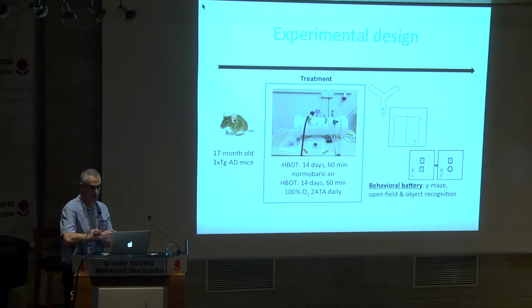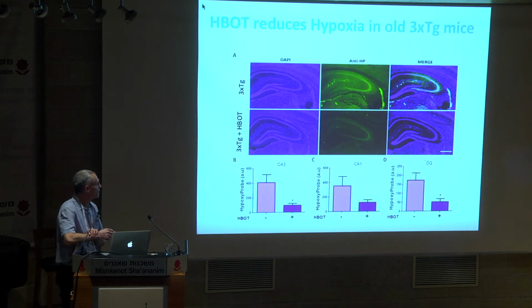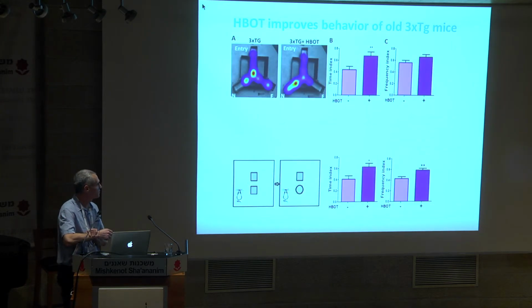Here we took very old mice, so these were 17-month-old mice. And in this case, we decided to treat them only for 2 weeks, including weekends, since some of these mice start to die at this age. So it was quite tough for Ronit, who did the work, and then we did a battery of experiments. And similarly, what we found is that at the initial stage there was a hypoxic hippocampus, and following the treatment, the hypoxia is gone. So this is very similar.